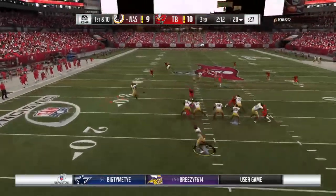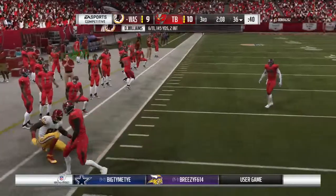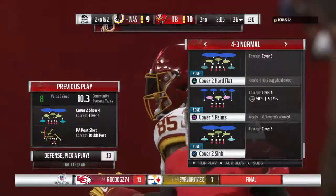Williams now. Off the play fake. And it's a short one here, complete to his tight end. A good pickup there. 8 yards on the first down completion. He's been quiet today in the passing game, just his second catch.